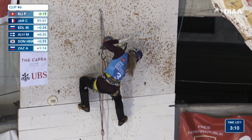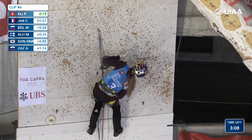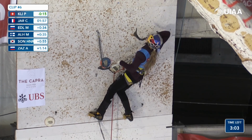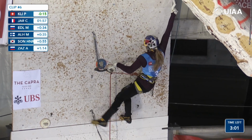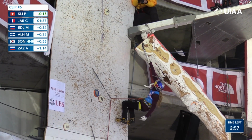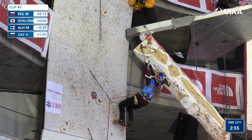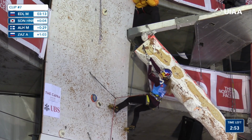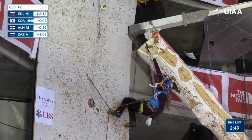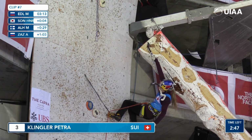Now look at that. She is still the fastest up to clip 6, and this is going to make all the difference now. The extra speed onto those moves lays away off that left hand on the blue disc. She went in with her left hand there. And after seeing a few people go in with the right hand there, I think the right hand is a bit more stable. But Petra just has that strength, as we've said a couple of times now. So it didn't seem to phase her much.